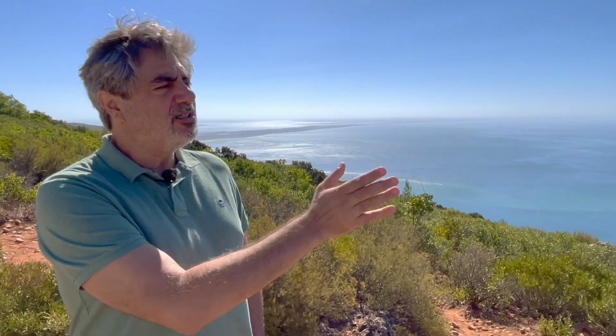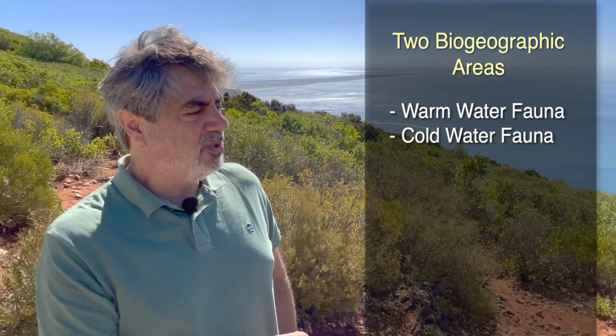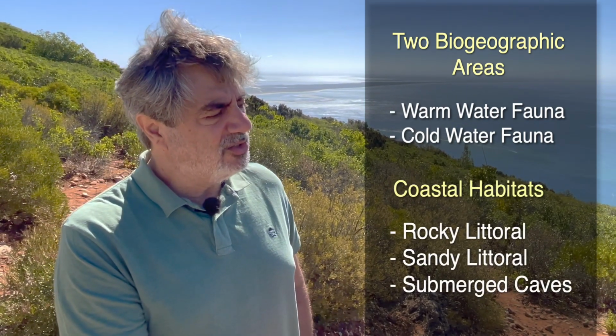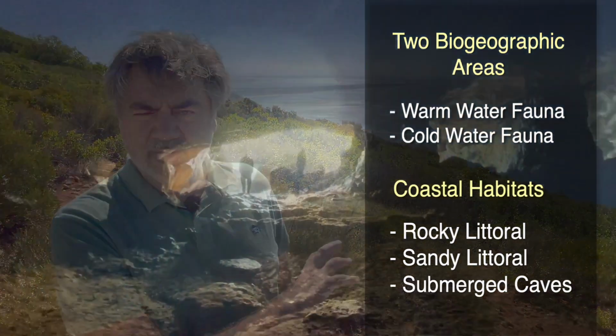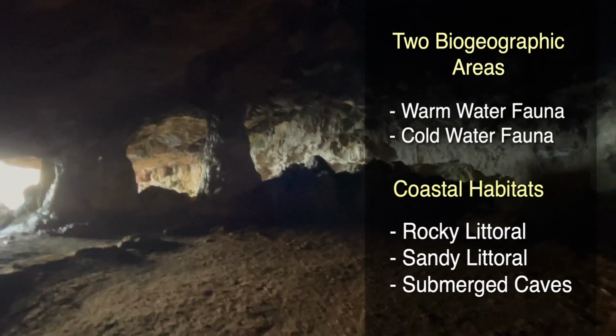The underlying objective is to preserve the conservation state of the place. In the marine component, it's at the transition area between two biogeographical zones, so you get some of the warmer fauna and the cooler fauna depending on the season and the heating up, and you get 3 or 4 important coastal habitats: the rocky littoral, the sandy littoral, and the submerged caves that all exist in this area. So the main objective was to protect these habitats.